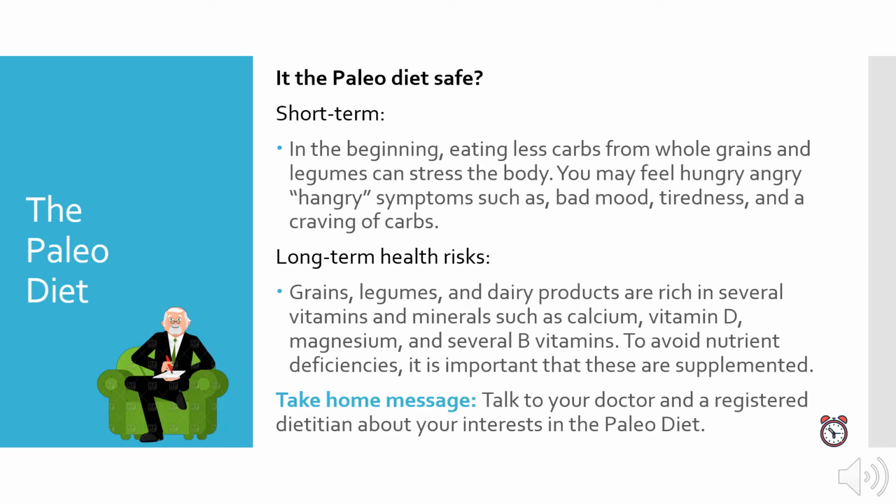Is the paleo diet safe? Short-term effects similar to the keto diet is that in the beginning, eating less carbs from whole grains and legumes can stress the body. You may feel hungry, angry, or hangry, and have symptoms such as bad mood, tiredness, and a craving of carbs. Long-term health risks include that grains, legumes, and dairy products are rich in several vitamins and minerals such as calcium, vitamin D, magnesium, and several B vitamins. To avoid nutrient deficiency, it is important that these are supplemented.